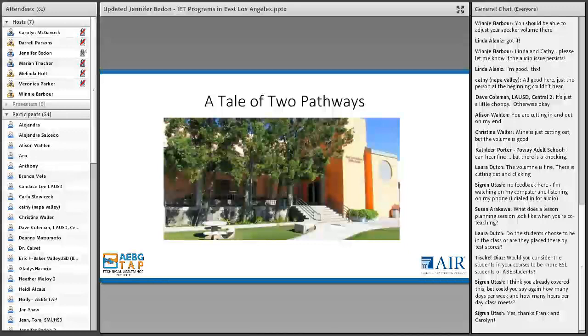So what I'd like to tell you about are two different IET models. They are alternating teacher models. The East LA Skills Center offers multiple pathways, but the alternating teacher models are for the pre-CNA pathway and for the photovoltaic class. The alternating teacher model doesn't have two teachers in the same room at the same time, like Carolyn and Frank do. Students take first one class and then the second related class. But that doesn't mean that the teachers don't collaborate. They do collaborate, but they each have their own curriculum that they work out of.